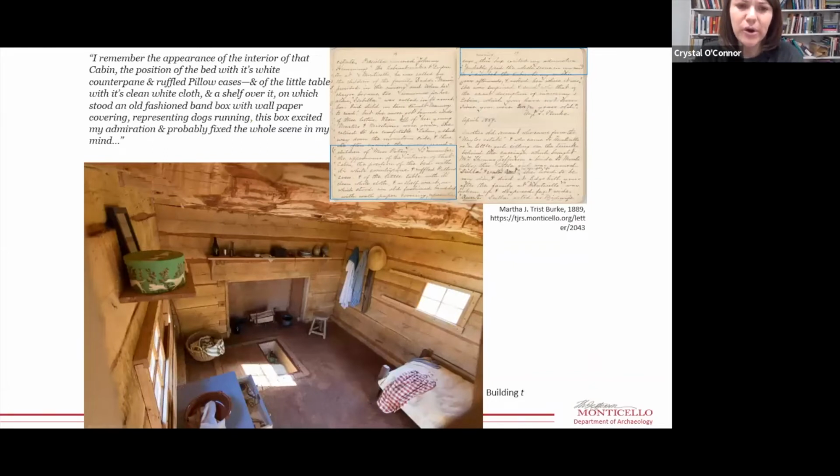Jefferson doesn't actually describe the interiors of these spaces. We know where some are located on the mountaintop. We have very little evidence of where sites are located off of the mountaintop. But in any case, one of the reminiscences we have sort of filling this space a little bit better is from one of Jefferson's granddaughters in 1889. She describes the interior of Building T, which was the home of John and Priscilla Hemings.